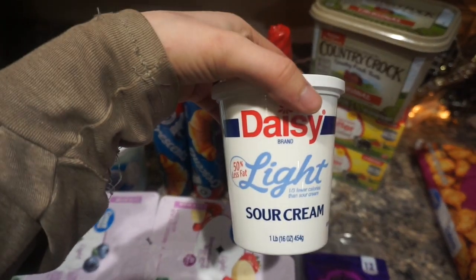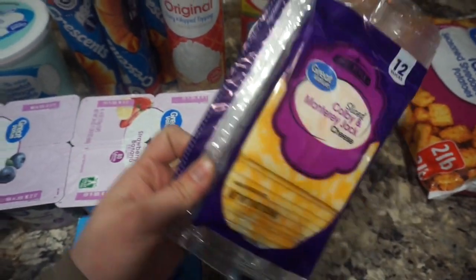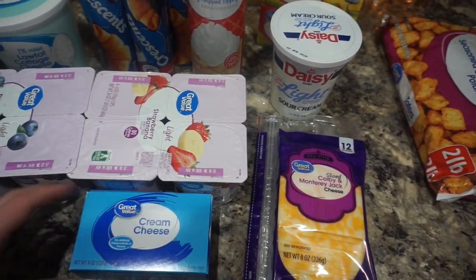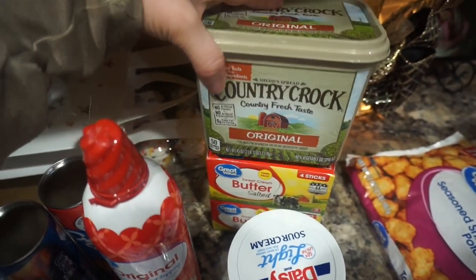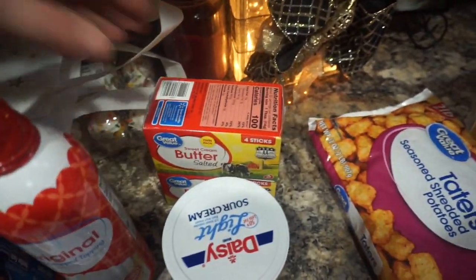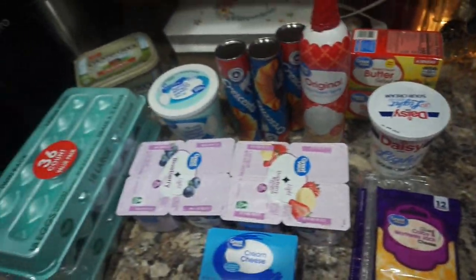Then I got some sour cream, some cheese. We will more than likely have these with cheese and crackers for a daycare snack. And then cream cheese for bagels. And then, mostly for baking stuff, I use kind of a mixture, Country Crock. And then otherwise we use real butter. So that's my fridge stuff.